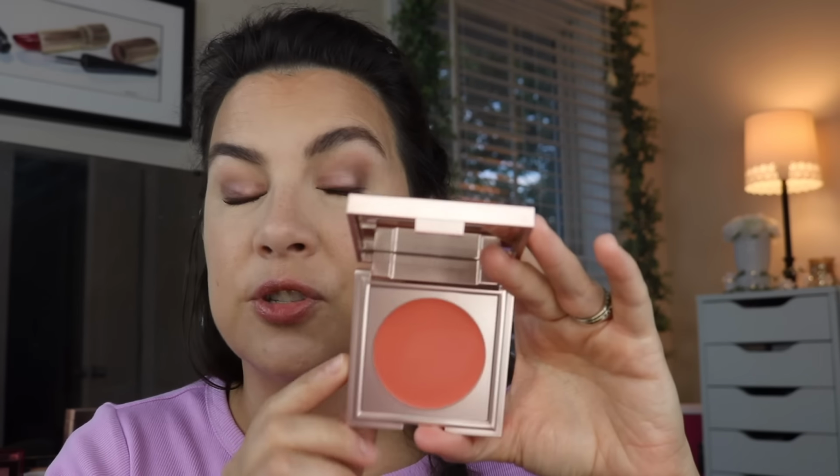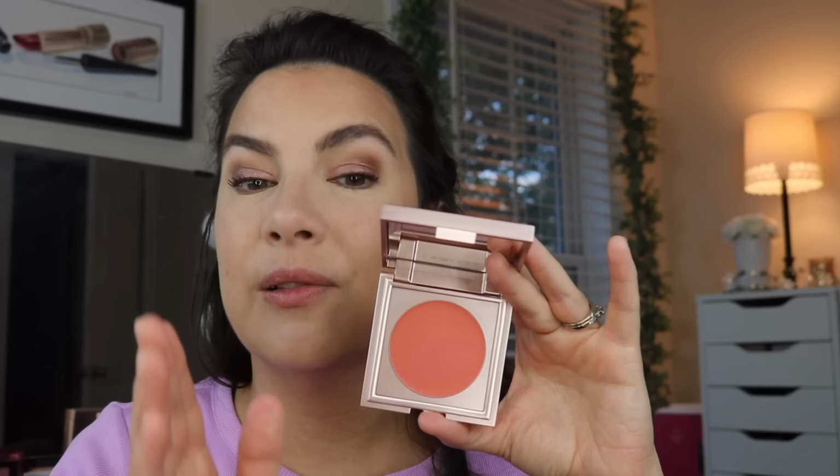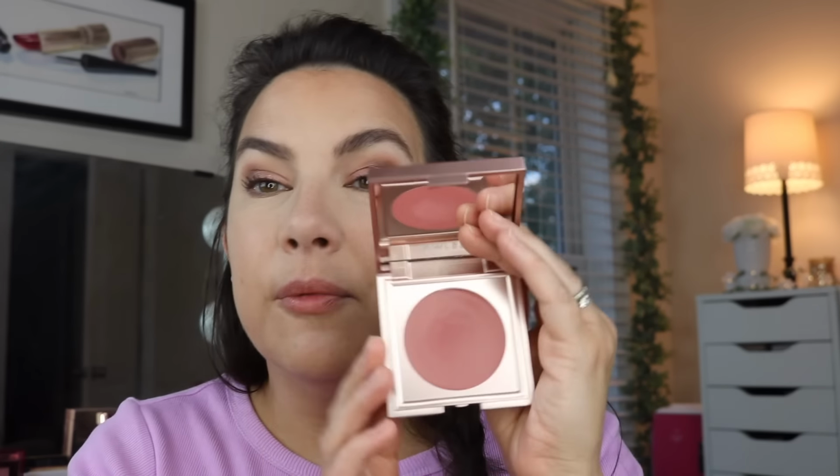We have this one called Starburst. It's kind of like your most classic middle of the road peach. Then Rosebud, I look at this and I say that's Dusty Rose. That's a classic Dusty Rose. I'll get into talking about the formula more in a second, but it's definitely creamy at the touch, but then blends out to feel very velvety. And actually I've had really good staying power with these, even with the softer colors, which has impressed me.